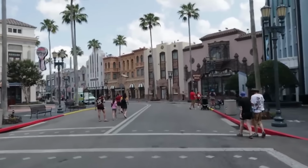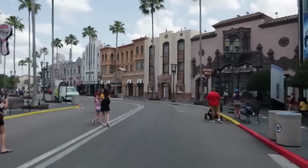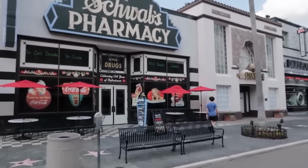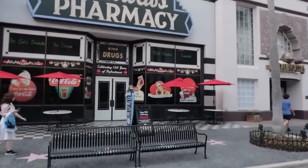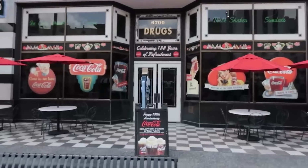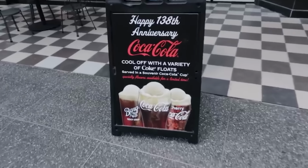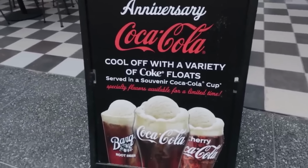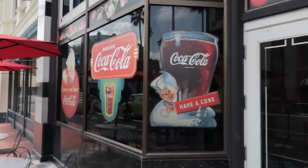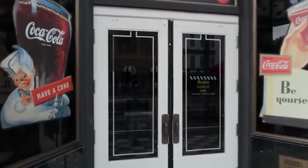I did a live stream earlier at Islands of Adventure. Seemed pretty quiet over there, but over here it seems really, really quiet. Here on Hollywood Boulevard, Schwab's, the window at least, has a bit of a makeover for Coca-Cola. Apparently Coca-Cola just had its 138th anniversary, and they have a variety of Coke style floats in here now. It's not open yet, but trust me, look, here's the sign. Even served in a souvenir Coca-Cola cup. I'll give you a little closer look at the window display here with the Coca-Cola stuff on it. There you go. Not sure what time it opens, but it closes at 6 p.m.